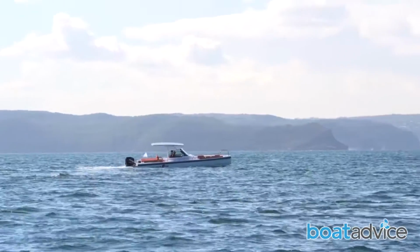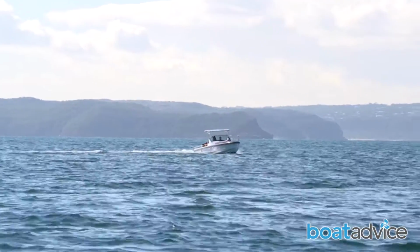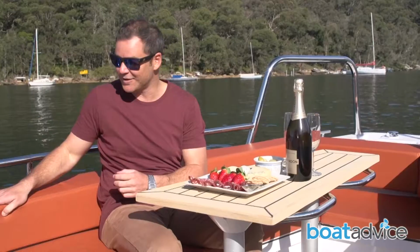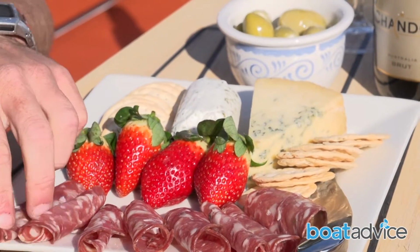Sadly today we didn't find any whales out there, but we've decided to come in and grab some lunch, and the perfect place to do that is right here at the bow of the Axopar 28 T-top. Nice couch, it's very comfortable, and nice cushion as well to lean against, and we've got a little bit of a spread on. I'm going to tuck straight in.